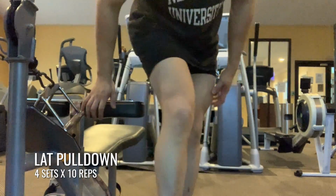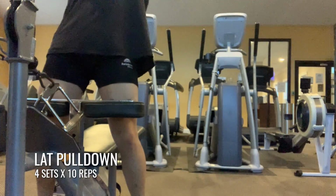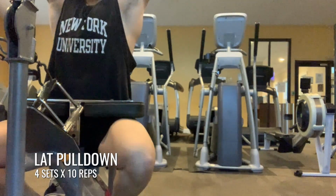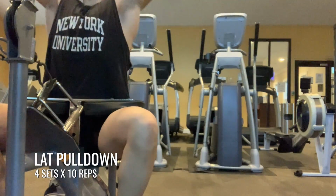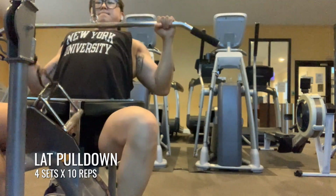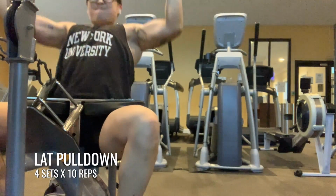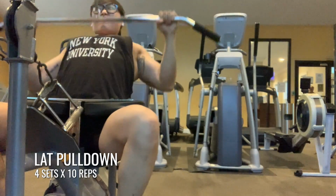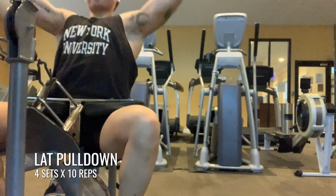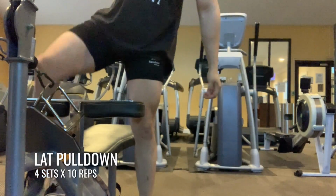Next, we got some lat pull downs, and with the lat pull downs, this machine is a little bit wonky. The travel of the actual cable is not very smooth, so it made it a little bit more difficult. So I had to go a little bit lighter just to get that nice full range of motion. This is the last set. Started failing around the 7th to 8th rep there, but in any case, it felt pretty good.